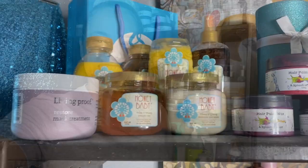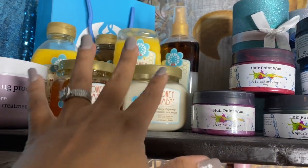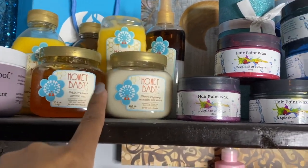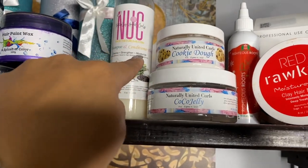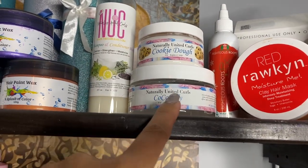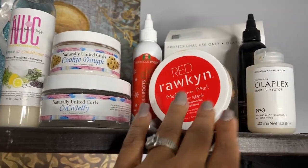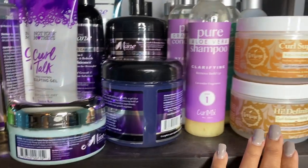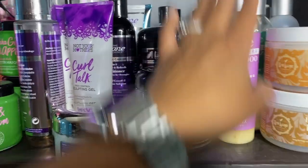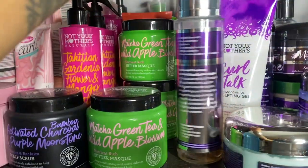So up here I have some new masks. Some of these products I haven't used. I only used those one time. This is my hair pain wax. Nature United Curls. I really like their shampoo. It's really good. I'm not a fan of the jelly, the cocoa jelly. I used the one, but I'm not really into that. Then I got my Olaplex, my Racial Roots, my Rakim. Over here, I have my True Looks, my Curl Mix, the Main Choice. I have Not Your Mother's.